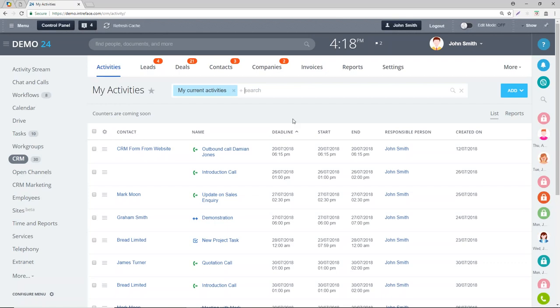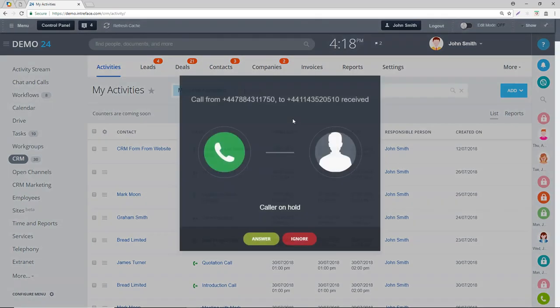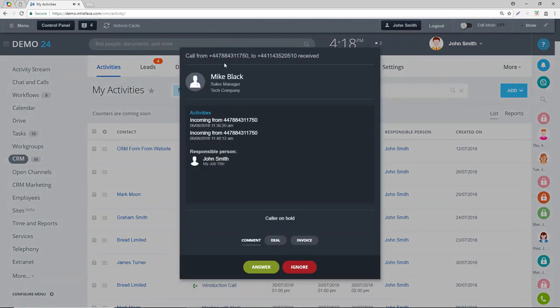So an incoming call should actually find the right contact in the CRM from the telephone number that we've got. So we can see that the contact in the CRM is Mike Black. This is the person that's calling, and we can see the responsible person here is John Smith. So this is our sales guy. He's responsible for this contact, Mike Black. You can see the company that he's calling from as well. Let's just answer that call.